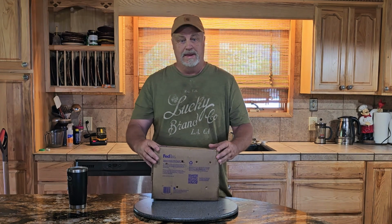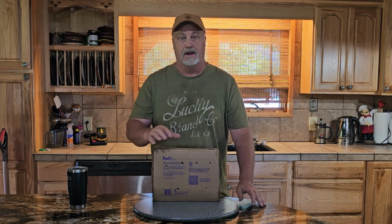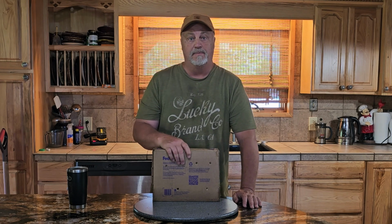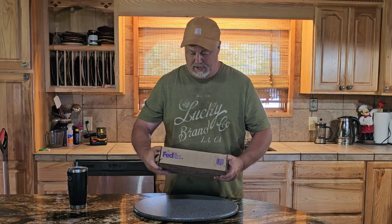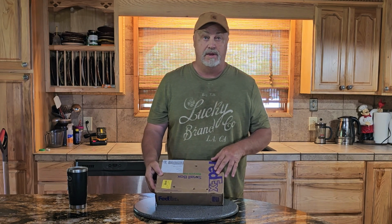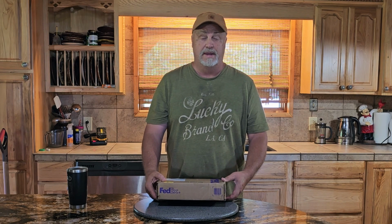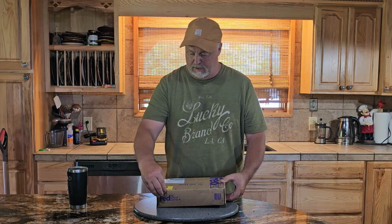All right, everybody, we made it back. We got our FedEx shipping box with our sweet potatoes in it. So let's open them up and see what they look like. You can see that they poked some air holes in it. I guess when they shipped them, it was pretty hot. It was 87 here yesterday, so I'd say in that truck, it was up in the upper 90s. So they poked some air holes in it here.